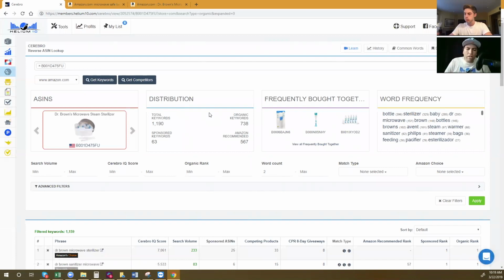And the question is, Amazon does not tell you, outside of PPC, that you had 5 sales come in from this keyword search, or 10 sales from that keyword search. PPC, they do that. But how do you know where their sales are coming from?